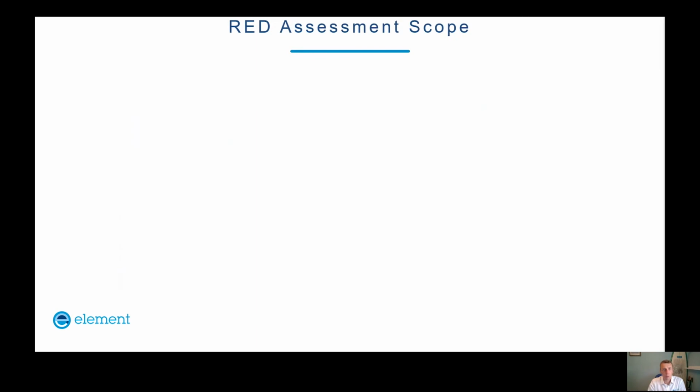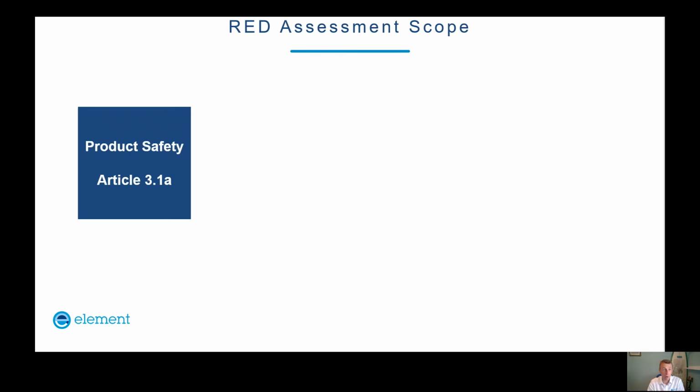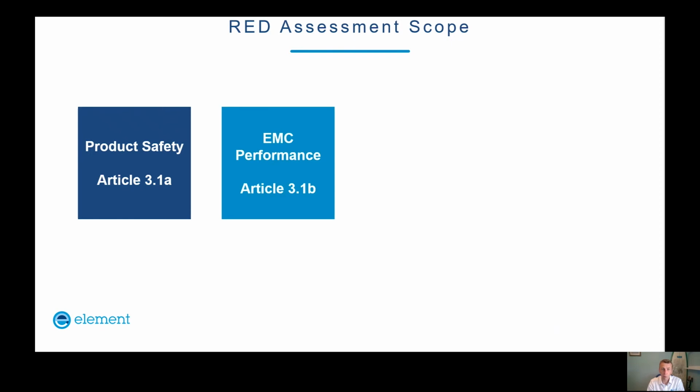Okay, so what is this assessment for the scope for the Radio Equipment Directive then? What are the technical essential requirements? Well, there's product safety, covered in Article 3.1a of the RED. EMC performance, that's EMC emissions and EMC immunity in Article 3.1b. Radio performance, that's transmitter performance and receiver performance under Article 3.2.